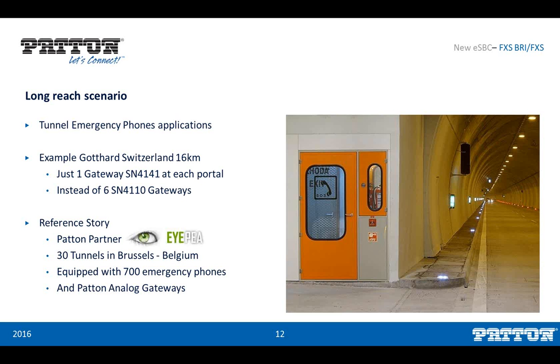A reference story I would like to highlight is one of our customers, a company called IPA. They've equipped tunnels in Brussels, Belgium, where they've used smart node analog devices. They're powering 700 emergency phones located in all the different tunnels. The requirement there was for the operator to provide a reliable and fast response to emergency calls that include video, geolocation, but of course also phone calls. And for the phone calls part, smart node devices were installed and have been used.